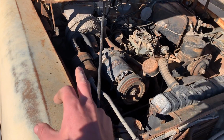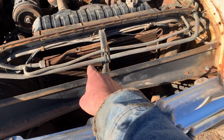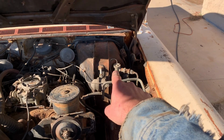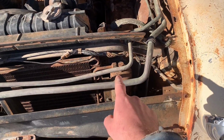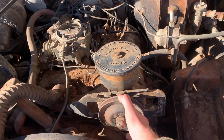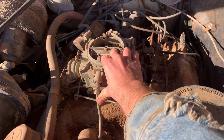I don't know if that's your receiver dryer, but you have your AC lines, you have your condenser, you have going over here to your evaporator. That might be your expansion valve. And right here appears to be your desiccant. Car had power steering. Got a 4-barrel over here. Doesn't appear to be froze up. Let's see.